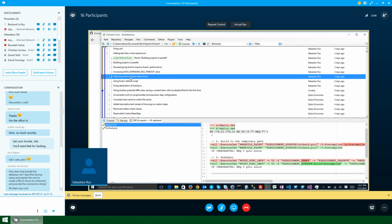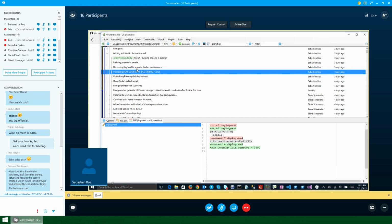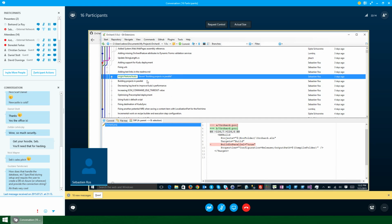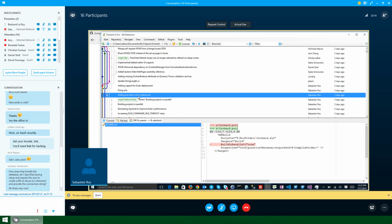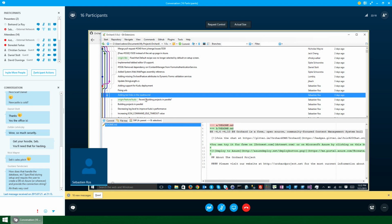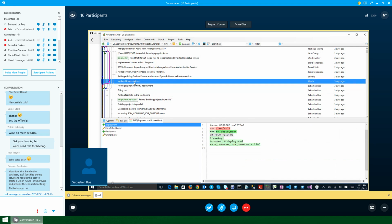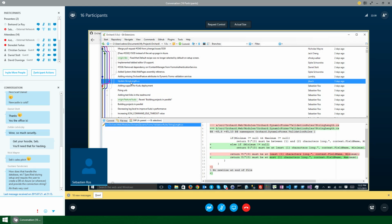Do optimizing precompiled. I thought I had. Oh no! Forget. That's a local branch I had done. And I squashed everything, so you can see the full history of the changes. So you don't care. Adding test links in the README. Yes, these are the links to test Orchard directly. Adding support for update string length. Yes, this is a pull request from Jean-Thierry.